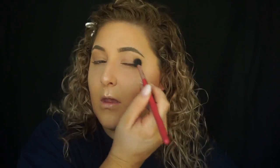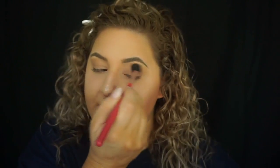I'm just gonna tap that in. This is my Sigma E40 brush. And with this, kind of like the contour, I don't really look in the mirror for this. I just put it all over. I used to focus the darker colors just on my outer lid. Actually, any color, I would focus on my outer lid and then leave my inner lid really light and bright. But I've really been liking just dragging all the colors into my inner crease. So that's like our transition.